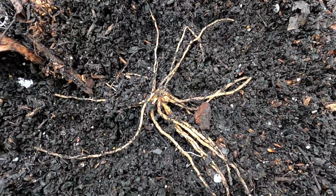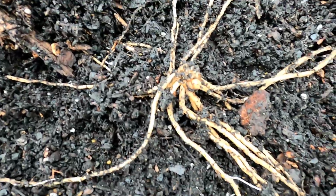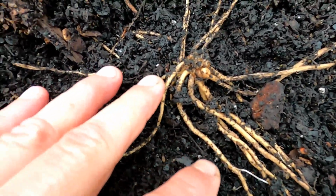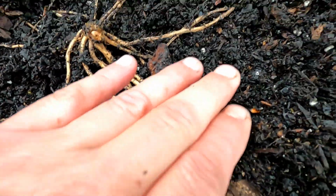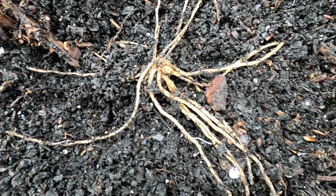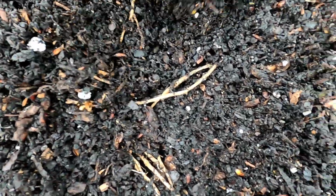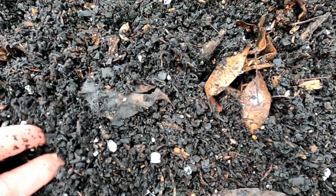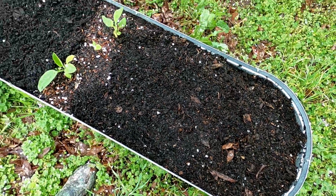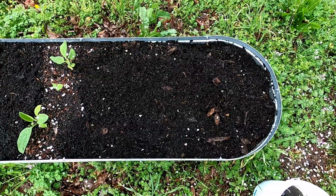All right, before I covered up these last 2 Jersey Giants, I wanted to show you exactly how I orient them a little bit closer. But here's the crown. I piled up a little bit of dirt underneath the crown. You notice I'm spreading out the roots, giving them some room. There's the other one. And that's how I plant out my asparagus. And all I do is just cover them up. And that's it. We're gonna let these babies grow, and hopefully we'll have some asparagus in the next year.